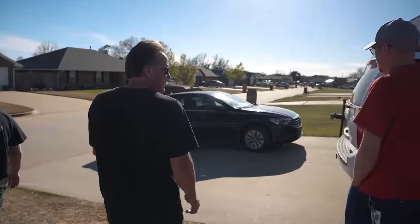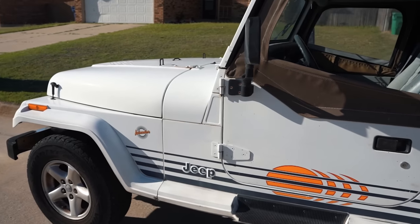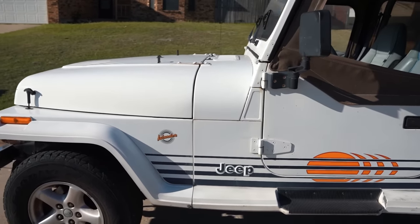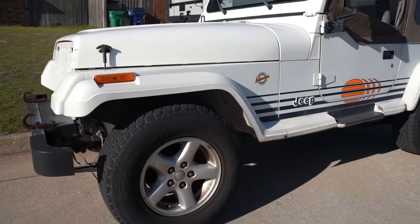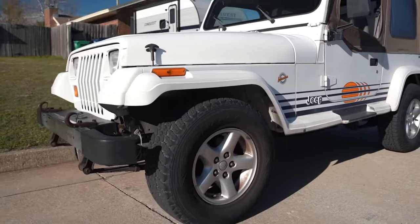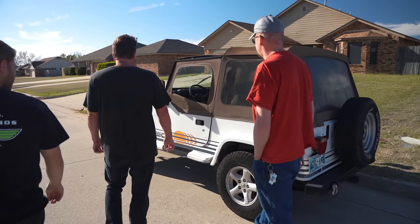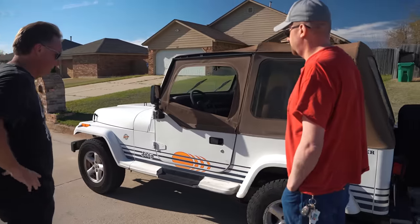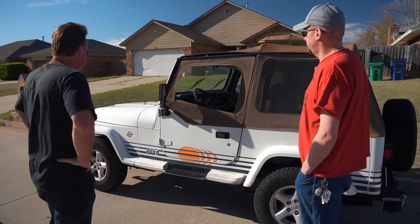All right. So how long have you owned it? About 8 years. 8 years, okay, long time. I believe I'm the second owner. The original owner was an older couple that pulled it behind an RV for a number of years. Ooh, I like to hear that. That means a lot of the miles aren't driven miles. Okay. So, but yeah, it's the 90 Wrangler. It's got the original 4.2 straight six in it.